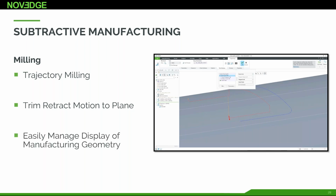And then from a visibility and usability perspective, we've added controls to turn off different types of items. When you're defining your operations, it could get quite cluttered onto the screen. So you can turn off, let's say, your mill volumes, your mill windows, mill surfaces, turn profiles, and then just have a bit more visibility when you're working.